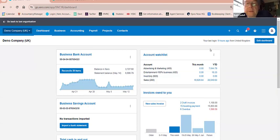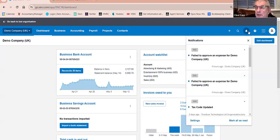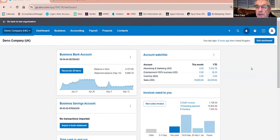Presumably, this being Xero and online, Xero deal with all of the updates automatically for you, transparently, without you having to do anything. Yeah, absolutely. It's one of the advantages of any cloud-based software, that behind the scenes they can update the system for any bugs or any changes in legislation.